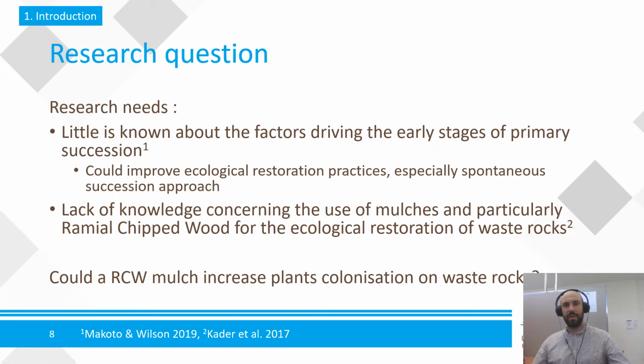What drives this research project is that little is known about driving factors of the early stages of primary succession, and there is a lack of knowledge concerning the use of mulches for ecological restoration of waste rocks. So, could a raméal chipwood mulch increase plant colonization on waste rocks?